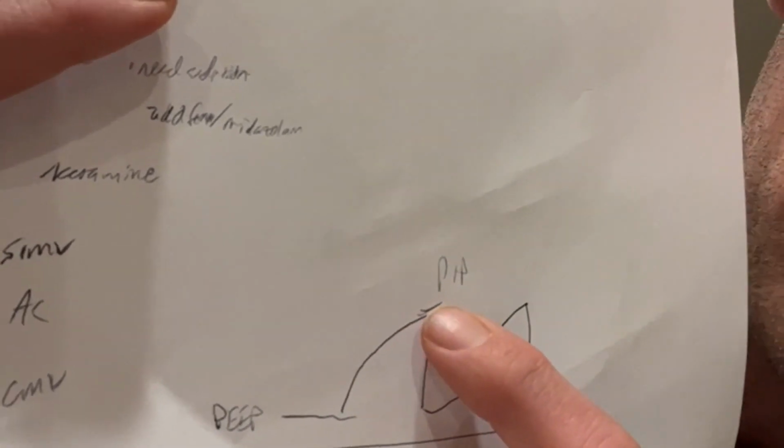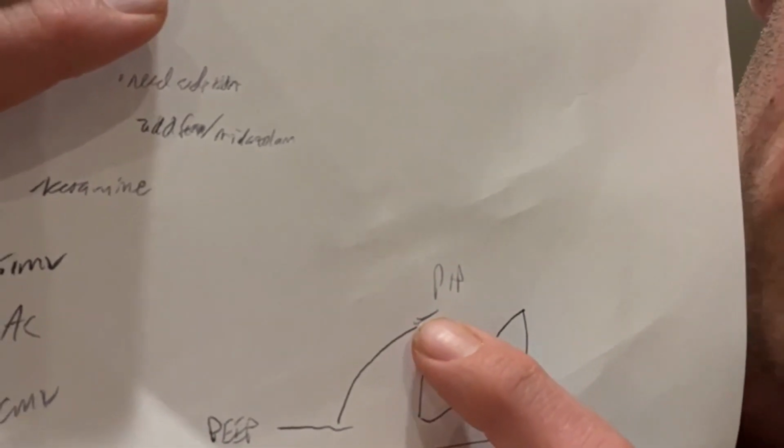0, and you have some level of PEEP. And then this is a pressure waveform. So the pressure gently rises until it's achieved at that tidal volume. And that's your peak inspiratory pressure. And the pressure goes back to 0 and then the next delivered breath.